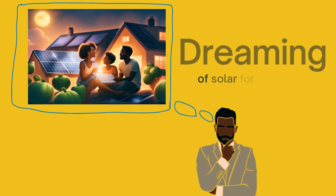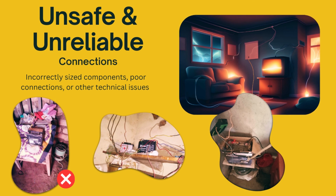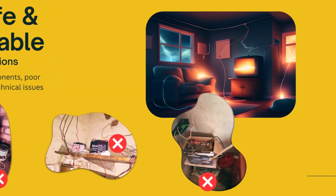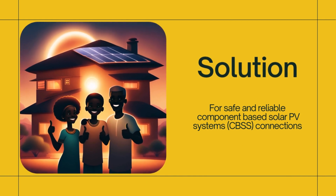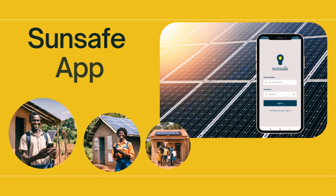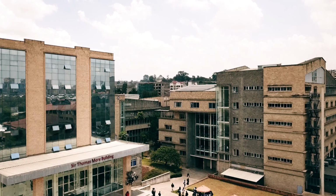Imagine opting for solar power for your home, only to find your new energy solution failing due to incorrectly sized components, poor connections, or other technical issues. But what if there were a solution to ensure safety and reliability? Enter the Sunsafe app, a groundbreaking collaboration between the UK and Kenyan researchers from Strathmore University.